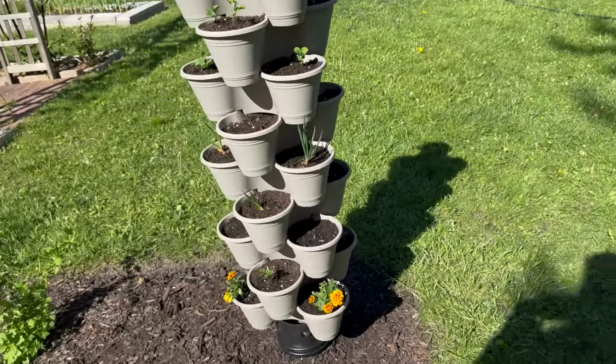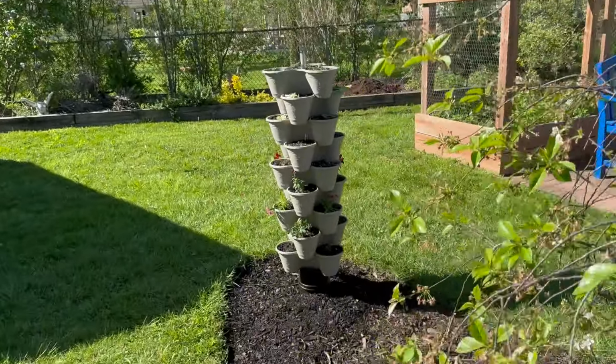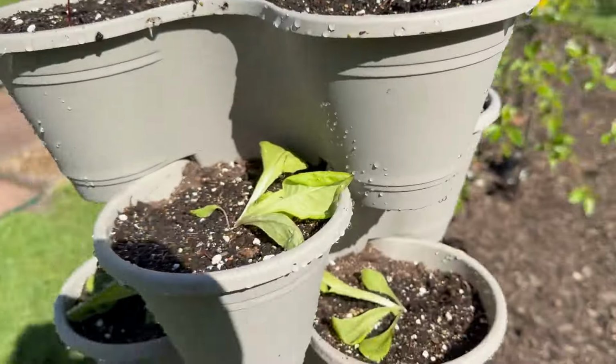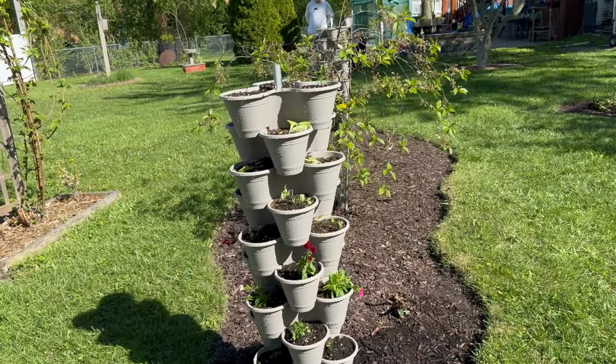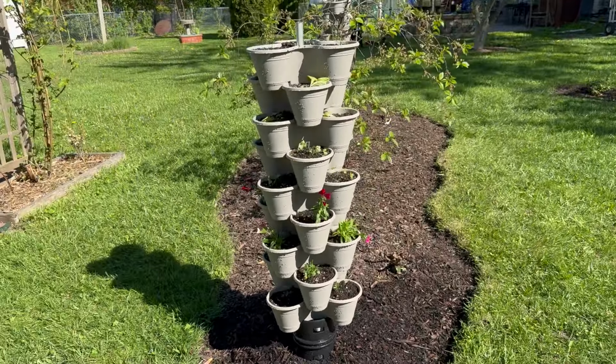Overall, you can see it has a much higher end look than you would imagine something that was purchased at the Dollar Tree having. If you'd like to see how we built these, I'll link the video that shows it at the end. So it's after 6 in the evening.